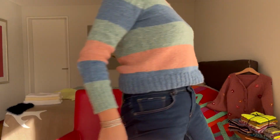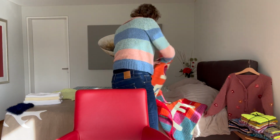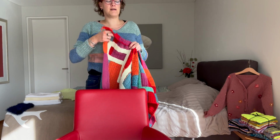What else do I have? Oh yeah, I was talking about the house. Another thing I've been making for the house, you can see it here on the bed. It's a really big piece, so I can grab it. It's huge. This is a piece we made for our last installation.